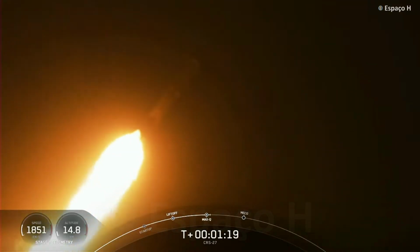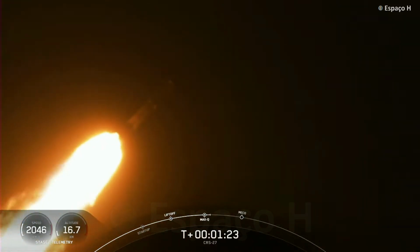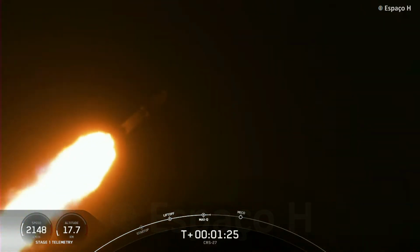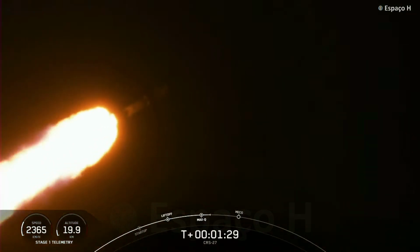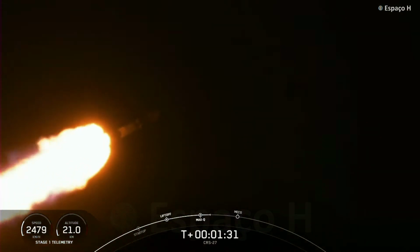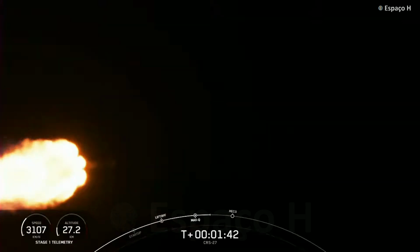Coming up next are 5 events back to back. First is main engine cutoff, or MECO, which is when all 9 of the Merlin 1D engines on the first stage will shut down. After those 9 engines shut down, the first and second stages will separate, also called out over the nets as stage separation. Then the first stage will flip around to make its way back to its landing site, the drone ship named A Shortfall of Gravitas.